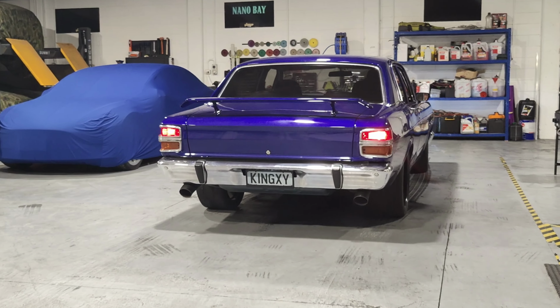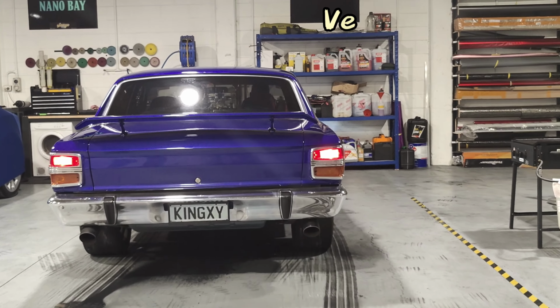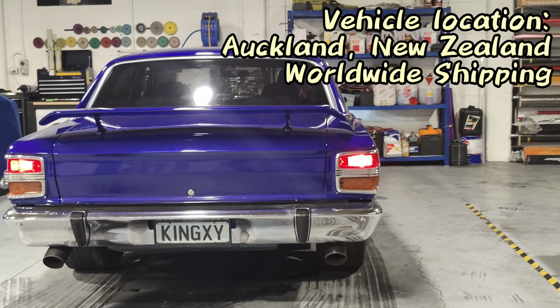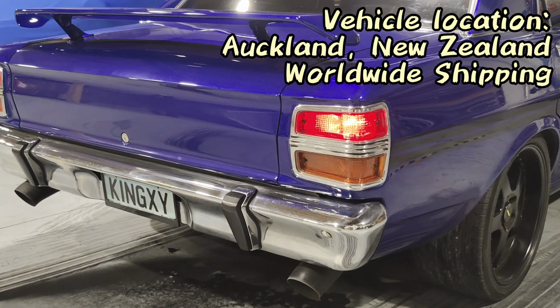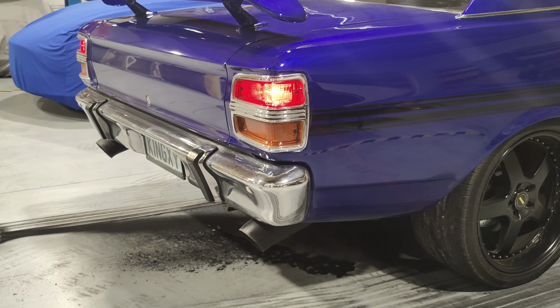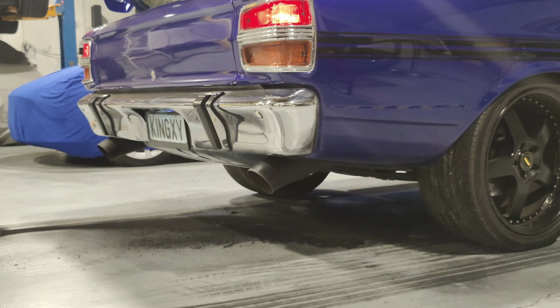This unmistakable 1974 Falcon is now for sale and located in Auckland, New Zealand. And thanks to a strategic partnership with an international shipping company, I'm proud to offer this vehicle to a worldwide clientele. To inquire about this car, please find the contact details in the video description below.